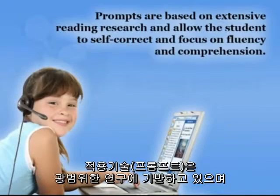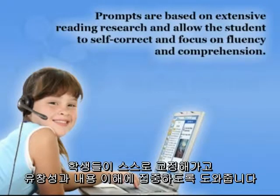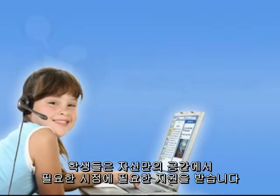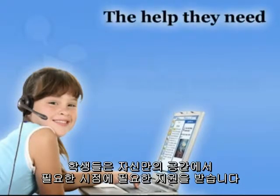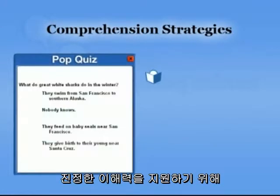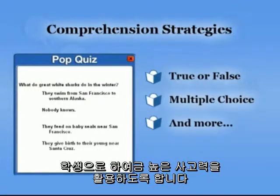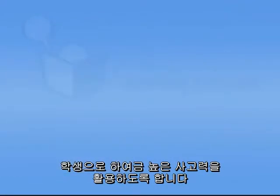Prompts are based on extensive reading research and allow the student to self-correct and focus on fluency and comprehension. In a private setting, students get the help they need when they need it. To support true comprehension, Reading Assistant provides many different question types that require students to use higher-level thinking skills.